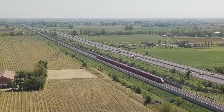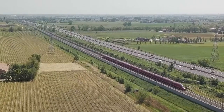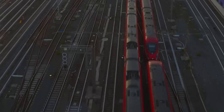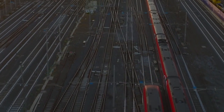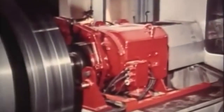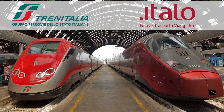In today's video, we are taking a closer look at the features of incredible Italian high-speed trains. But compared to our usual videos of this kind, we're doing it a little differently. Namely, instead of focusing on the development and evolution of HSR trains over time, this time we're going to explore the train sets within the defined services offered by two Italian HSR operators, Trenitalia and Italo.